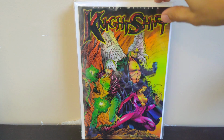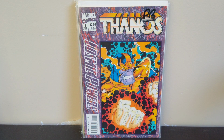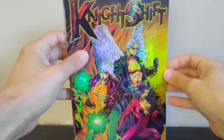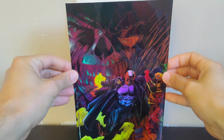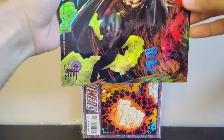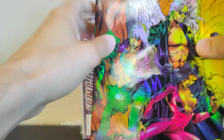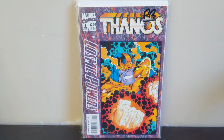Speaking of 90s, this is Night Shift. I guess it's #1. I'll take it out of the bag here. It's a cool chromium cover. See if we can see the shinies. Oh yeah, there's the shiny. I think it's a wraparound as well, so pretty cool there. Oh, who's the artist on there? Rick Leonardi? Yeah, I'm not sure who that is, but just shiny chromium 90s goodness, so I'll pick that one up for $2.